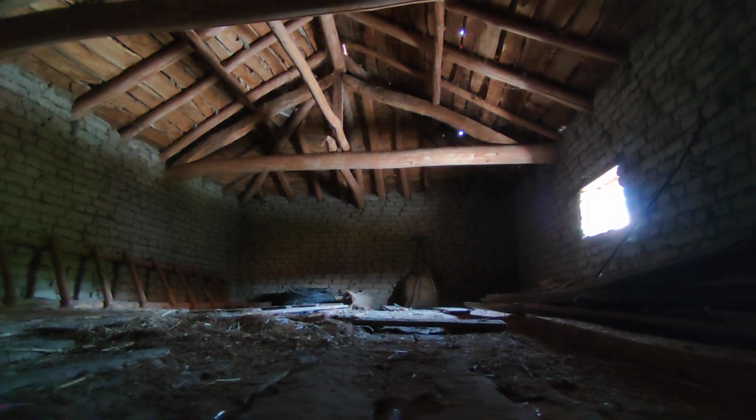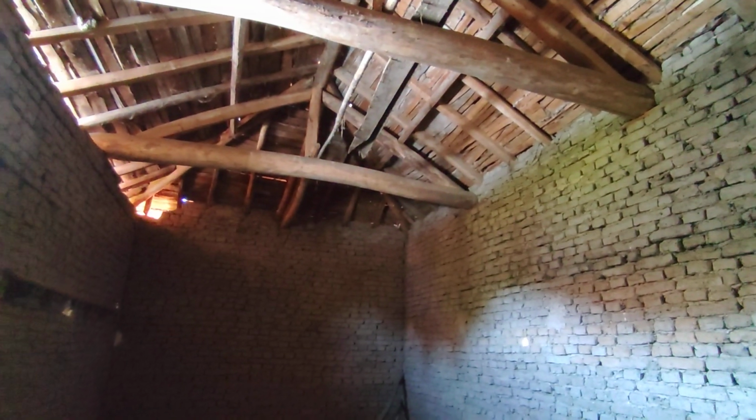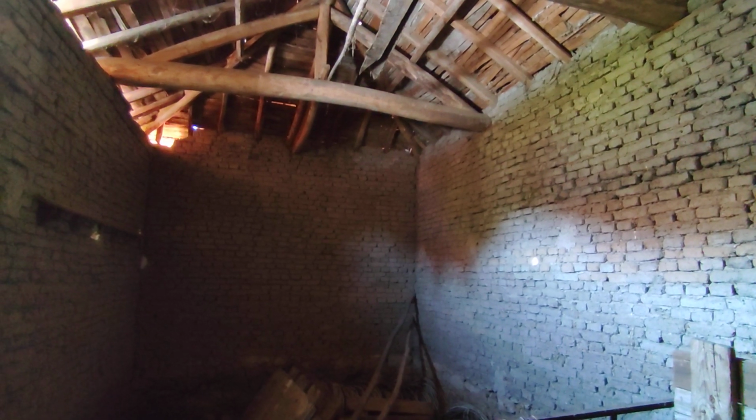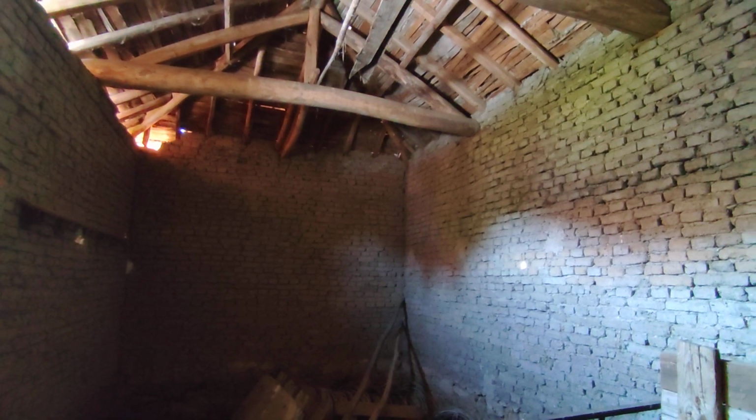I haven't been up these steps yet. I don't know how good they are. I'm just going to do two and show you. I don't want to go too far up in case this thing falls down. I'm not paying my full attention while I'm filming, but this is just the most beautiful barn. Beautiful woodwork, all built out of mud bricks, but the walls are very straight. There's got to be 4 to 5 meters high to the start of the roof, I would guess.